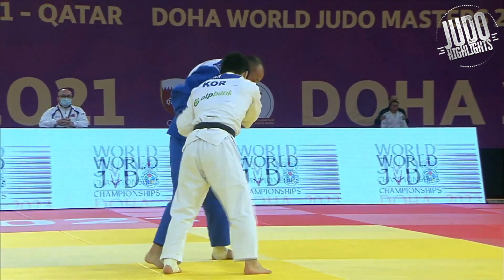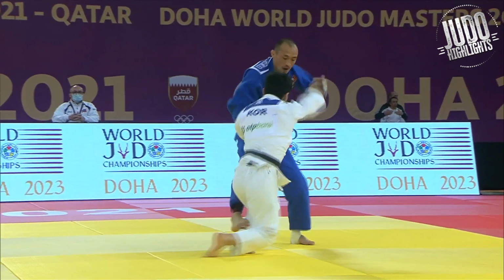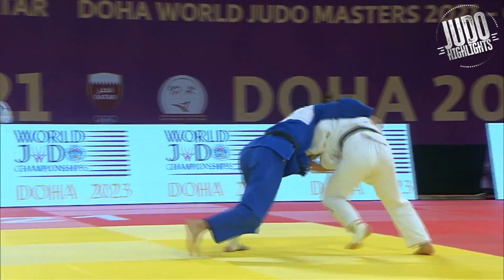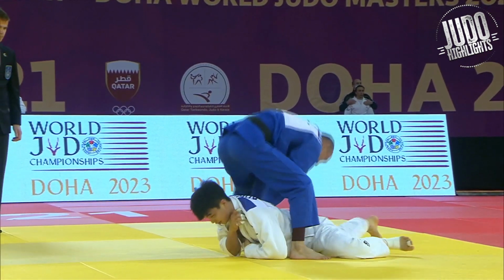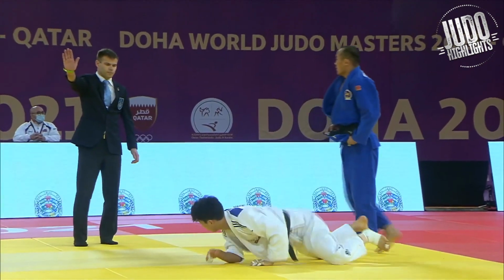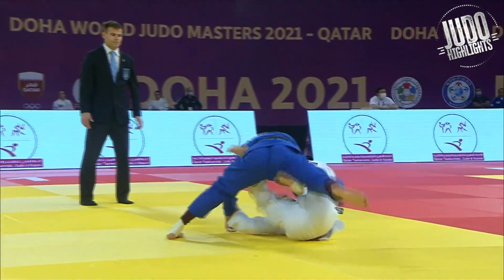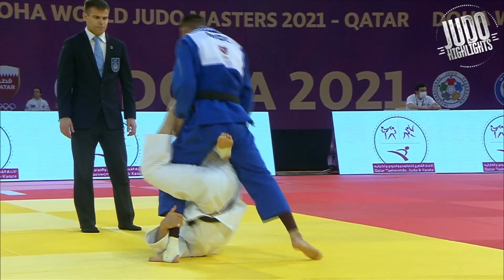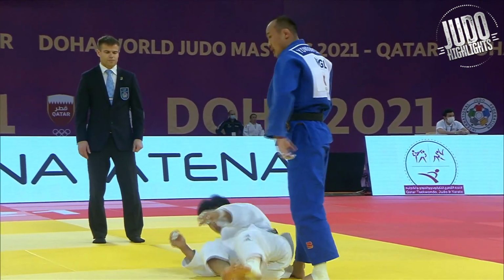But then after this, the Mongolian realizes that he really needs to get a score on the board and ends up pressuring, moving forward quite a lot, trying anything he can to just get a score on the board, but An defends well, especially with that inside lapel grip right around the chest. It's quite easy to stop people from coming in. It's quite easy to stop typical Mongolian grips around the back.